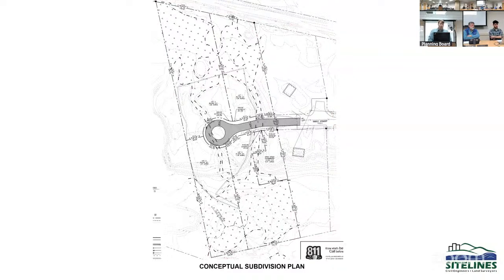And this is the proposed subdivision. Back in 2009, this property was approved for a subdivision. As you can see on this plan, this design ends in a cul-de-sac. The previous design just ended in a hammerhead turnaround. There were 3 lots. The road was obviously never built. The subdivision lapsed, and now that they want to come forward and build this, we have to go back through the review process.